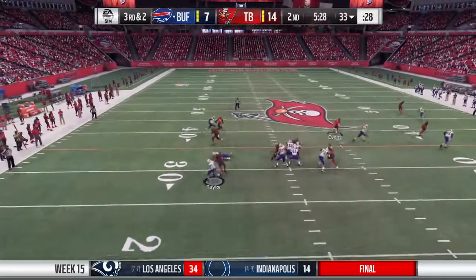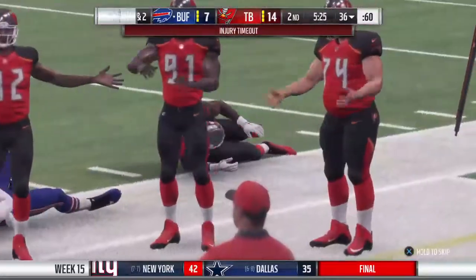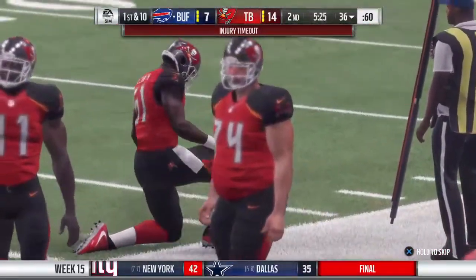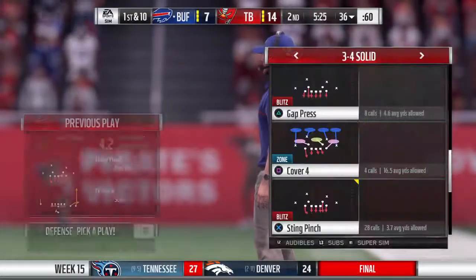Third and 2, now Taylor. Now after the completion, we're going to get a timeout, an injured player. While the trainers take a look, we'll step aside.